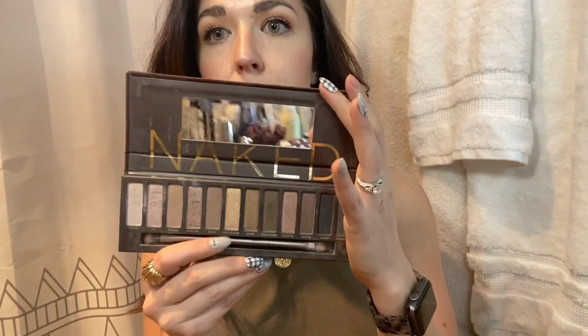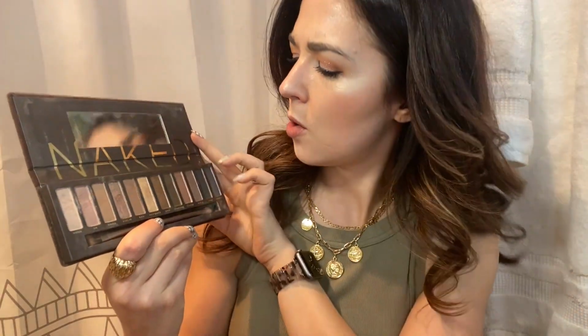Some more Naked palettes here. I have the original Naked palette, which I don't use a whole ton just because I don't really love these types of cool neutral brown colors on me, but I keep it around because I feel like it's a really good basic thing to have. I don't know why I need it because I've barely ever used it.